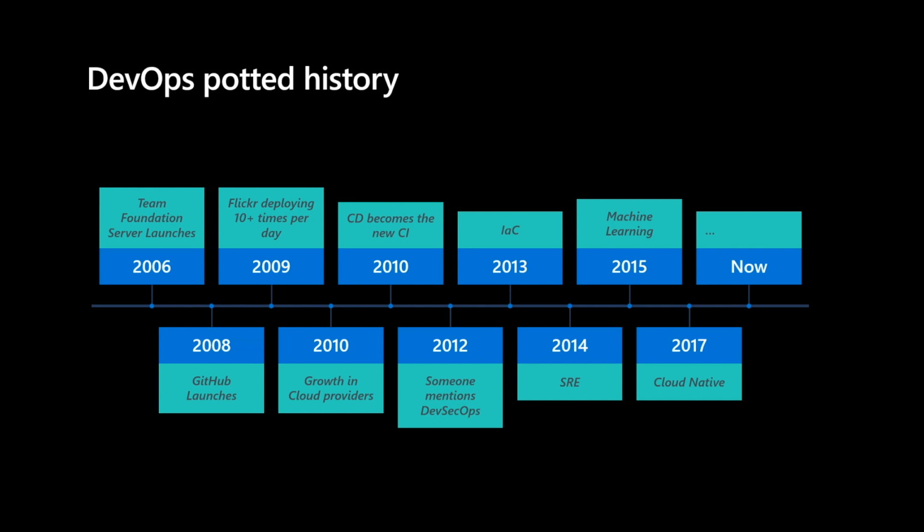2014, site reliability engineering became a career as we moved from shipping software to customers who were responsible for running it, to a scenario where we're not only building the software, we're running it as a service and we're responsible for the uptime of that solution. 2015, machine learning started to become more ubiquitous and built into products, and we'll talk about that a little bit later on in the demo.